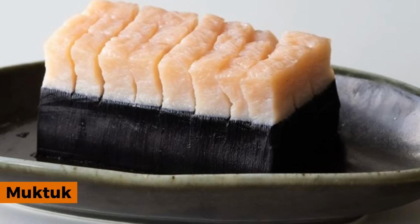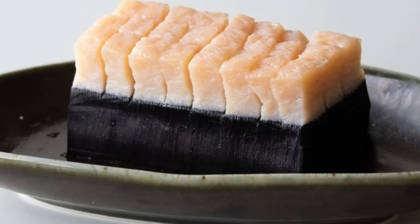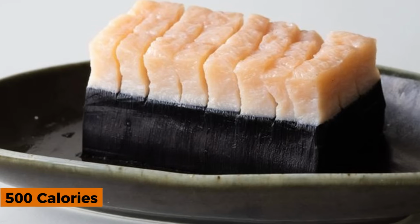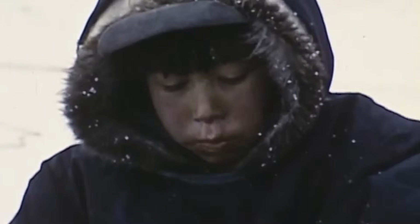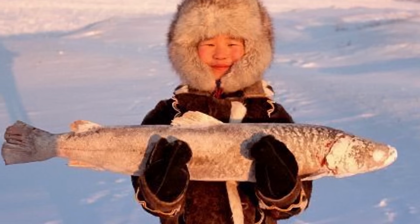Before sleeping in extreme cold, the Inuit deliberately consume high-fat foods. Muktuk, the skin and blubber of whales, is particularly prized. A 4-ounce portion of muktuk can provide up to 500 calories, mostly from fat. Your mom might have told you not to eat before bed, but in the Arctic, that's like telling someone not to wear a coat in a blizzard.